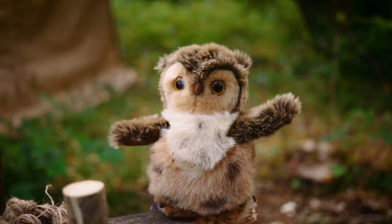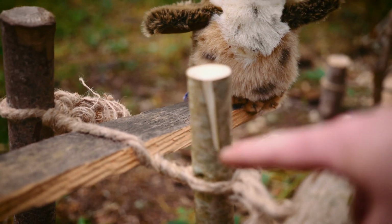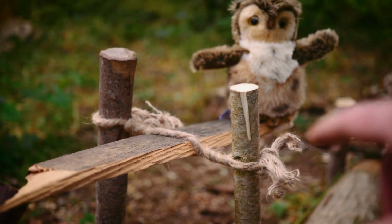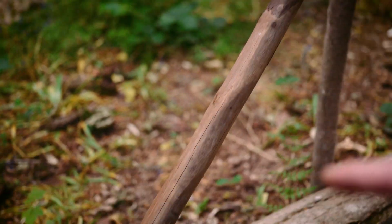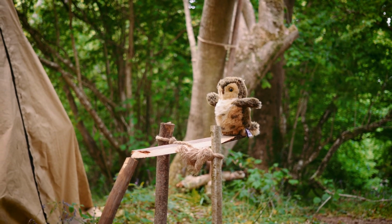Oh, this is great. There he is. So the way this works, you've got two sticks into the ground. Don't touch it too much. With the cord in between, that's under tension, so that's like a spring, and then there's just this trigger mechanism here. Are you ready? Yeah. Let's do it.